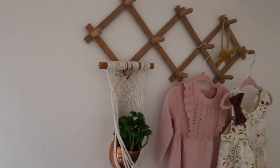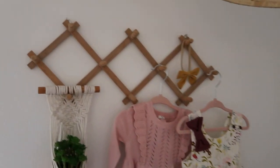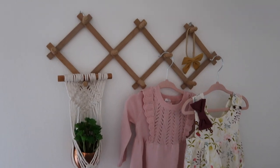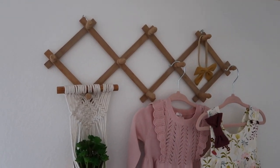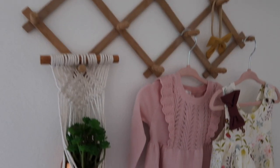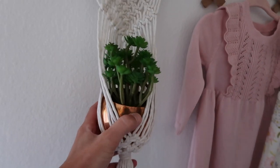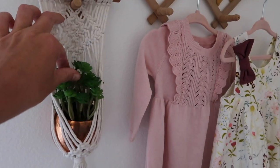So in Oakland's nursery, I have one of these accordion things, and I actually have one in my bedroom as well. But that's always something you can find pretty frequently at Goodwills or thrift stores, as well as here's another little copper pot for this faux succulent in here.